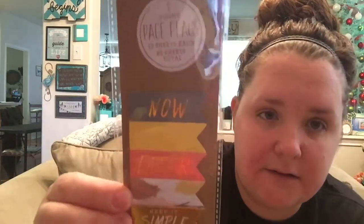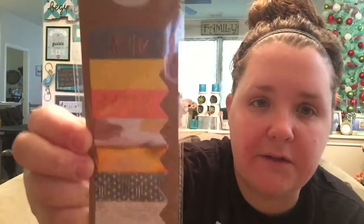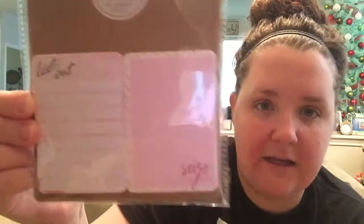I don't know what it is about this one, but I just really like it too. And it's gold foil. They're the page flags. This one says list it out and seize the day.